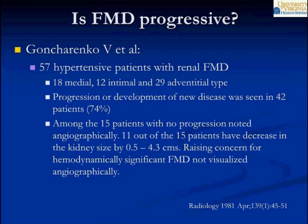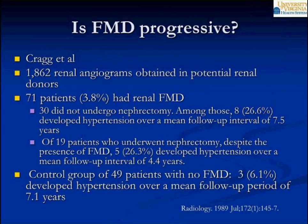Another study looking at similar data was a renal donor study where they looked at more than 1,800 angiograms. 71 patients, which was 3.8% of the patients, had renal FMD. Half of these did not undergo nephrectomy, and 26% of them then developed hypertension over a period of 7 years. Of the 19 patients who did undergo nephrectomy, 26% developed hypertension in a follow-up of 4.4 years. And what they noticed was that in the control group with no FMD, only 6% developed hypertension in a follow-up of 7 years. So based on this data, they felt that FMD may be progressive.